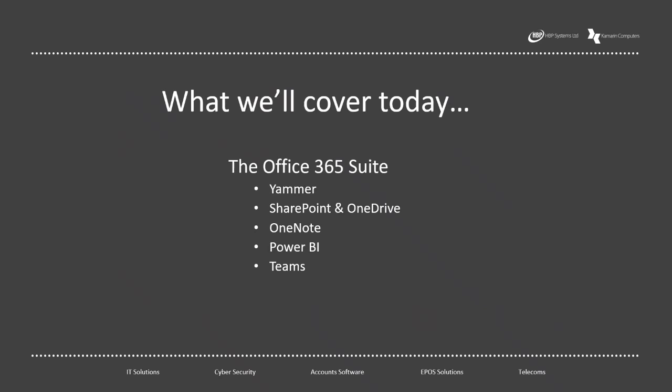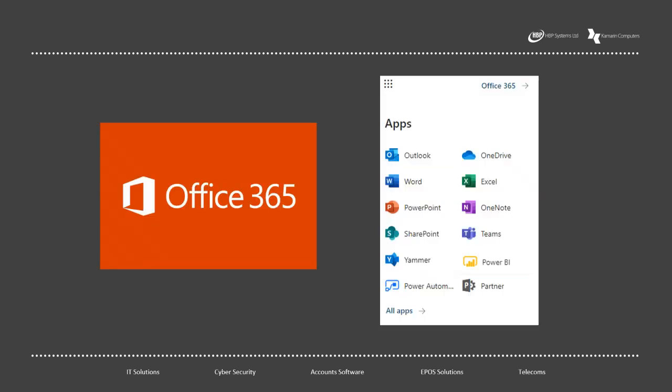And this is a bit of a walk before you run example. So we're going to talk about these from scratch as if you've not used them before, or as if you've had a little play with them but really not got them up and running within your business. So you should be reasonably familiar with some of the names of these apps if you've been using Office 365. If you go into your browser and you click on those little squares, those little dots in the top left corner, you're presented with a menu of all of your applications.